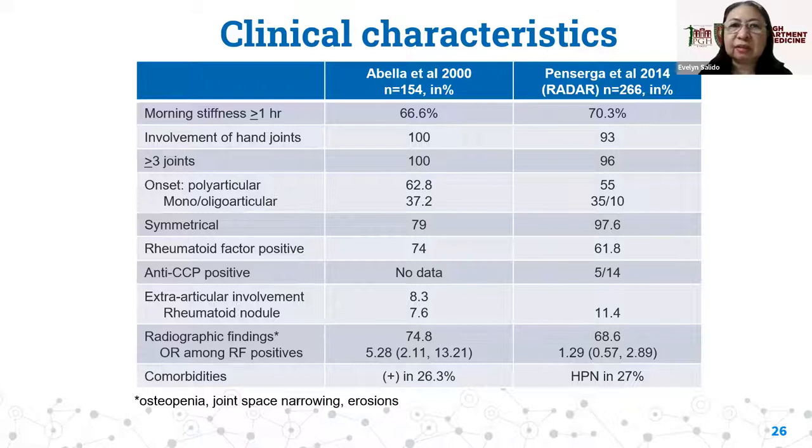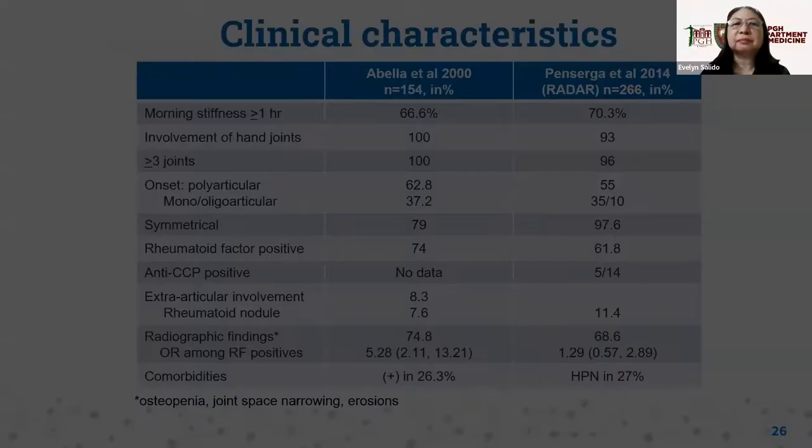So these are the clinical characteristics, and I'm emphasizing this because we really want everyone to be able to suspect rheumatoid arthritis. And we see here that their morning stiffness might not be an hour, no? And that the onset may be monoarticular or oligoarticular, it might not be symmetrical all the time. Their rheumatoid factor might be negative. And their X-ray early on will probably not show much except some nonspecific soft tissue swelling.